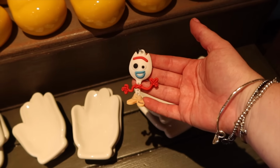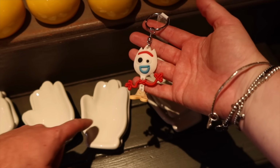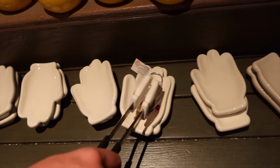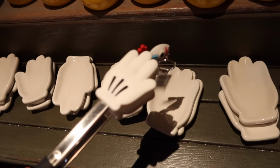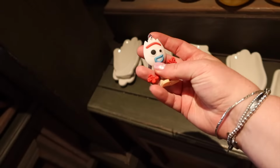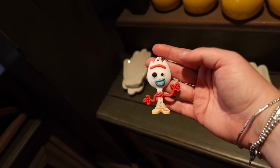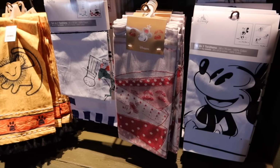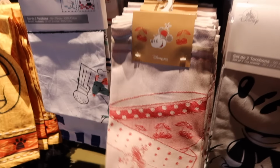Why do I love him? Look, it's a little kiwi. Pop him on the plate for me, please. Look. Oh, tongs. Mickey hands tongs. Sorry, but I know I have a million key rings, but I love that. Is that not the cutest thing you've ever seen? Do you know what I like about it? It's soft. Soft, yeah.